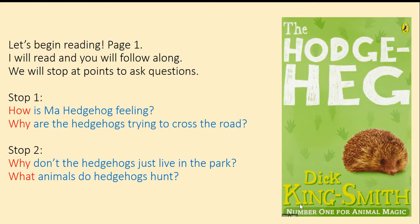Open up your books to page number 1. Just like at school, I will read and you will follow along. You can use your finger to follow along on the page. And just like at school, I'm going to stop at different points to ask questions. That's our strategy today. Are you ready? Finger on the page, eyes ready to read, listening carefully.